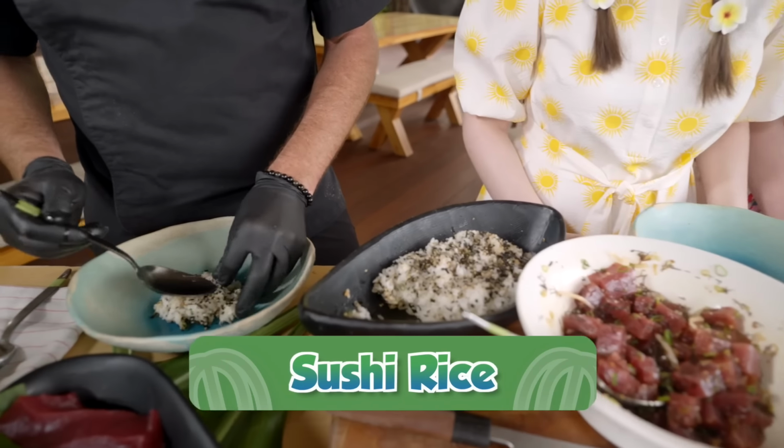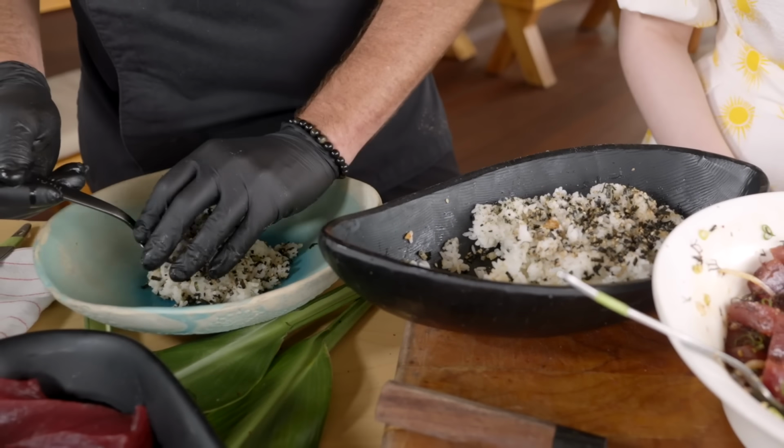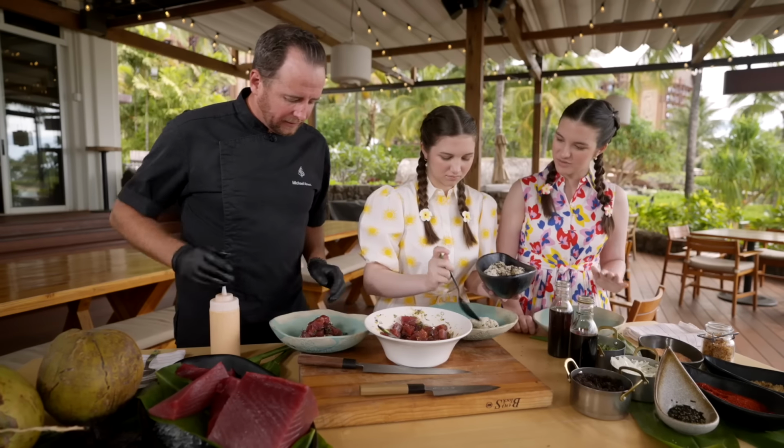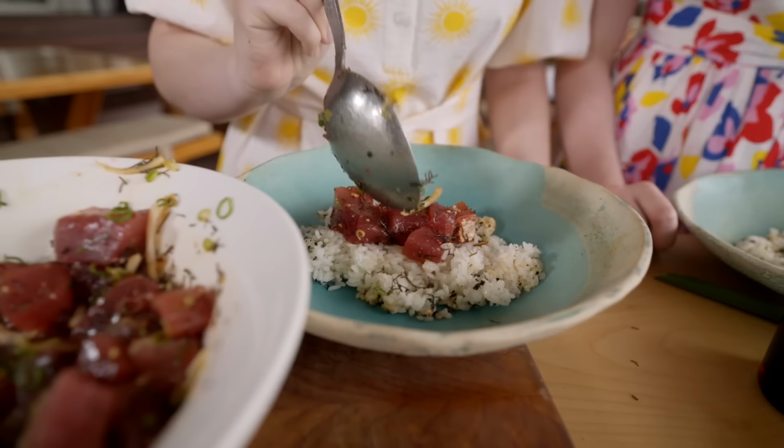So this is our rice. It's our sushi rice seasoned with furikake. So this is another type of seaweed, sesame seeds. It's just gonna kind of add a nice flavor. So basically, you just wanna kind of pat down the rice so that it builds sort of a nice little platform for it. So yeah, you can take the fish now.